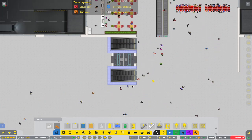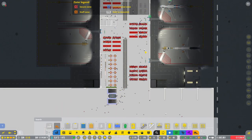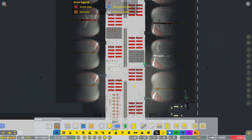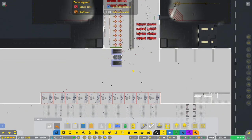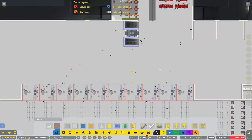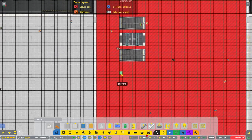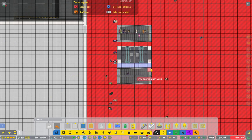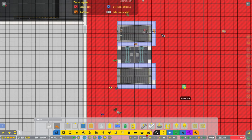Okay. This is good. This will make these passengers at least a little bit happier that they don't have to walk so far. They have to go all the way up the other way to come back down and enter, or exit. And we need some walls down here as well. That, and like that.